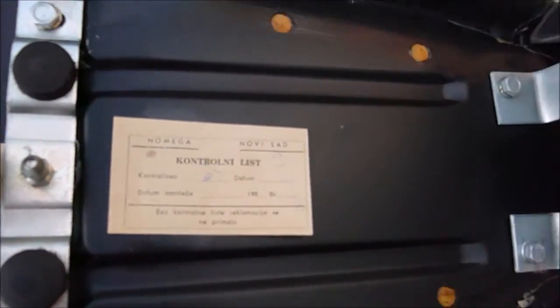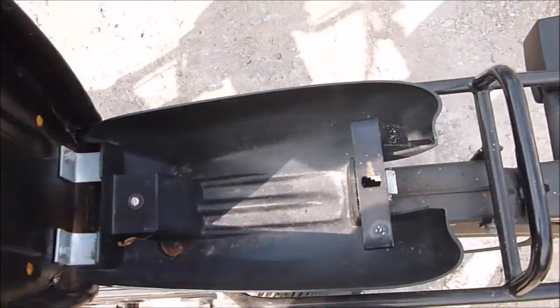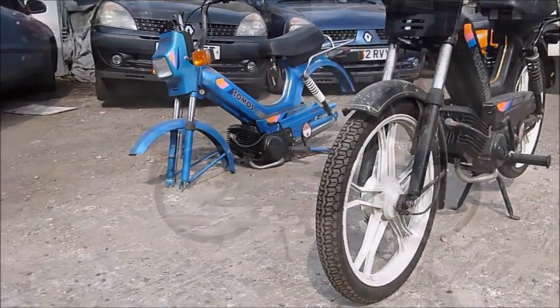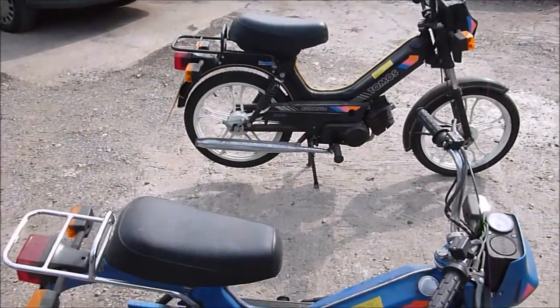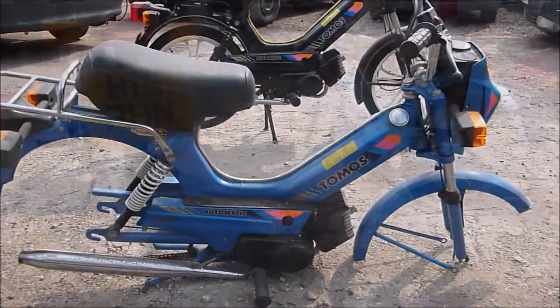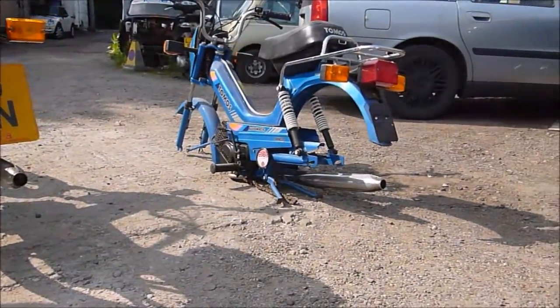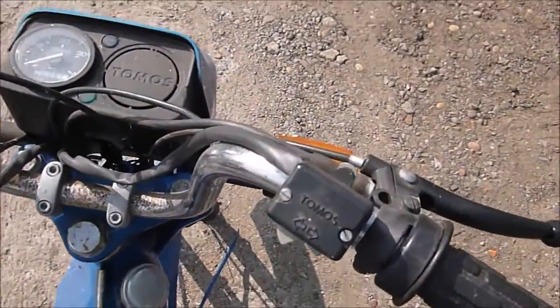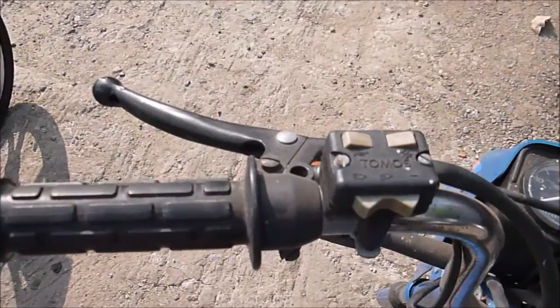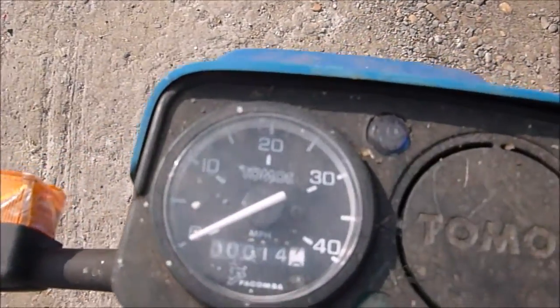I bought these bikes with the intention of putting them back on the road. To be fair, I liked them for the number plates. The blue one did go back on the road very briefly for 1 year, but it's sat since. So the blue one's been sat for 5 years, and the black one's been sat pretty much since the early 90s.